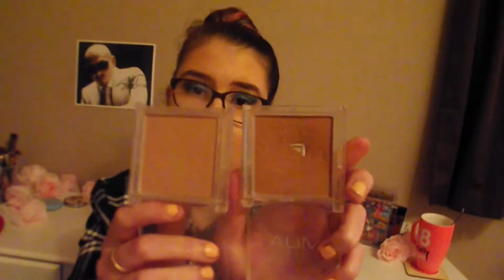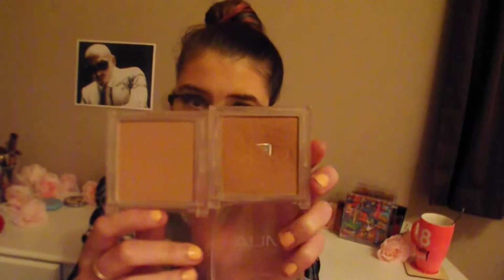I know it doesn't look it, but it is actually a good 2-3 shades lighter than the other, which is always good because then you can mix them and have them come in between. Sometimes I do mix them. As you can see, I've hit pan on this one and not quite yet on this one, but I really like them. They're really great and they're only £1 and they're matte. And I find in the drugstore it's hard to find matte bronzers, and these are great for £1. I think there are about 5, maybe 6 shades of them, and they're just really good.